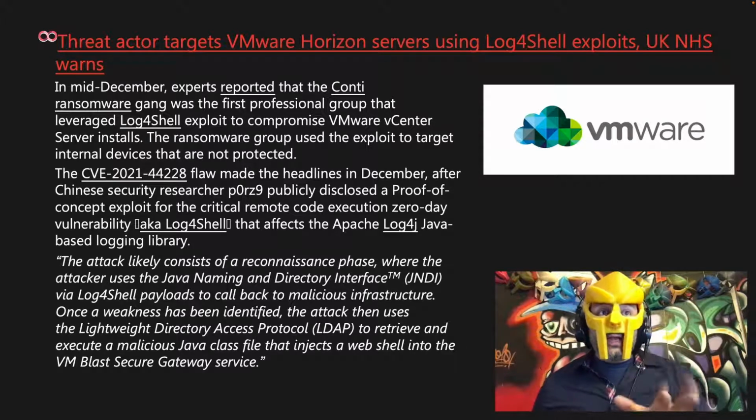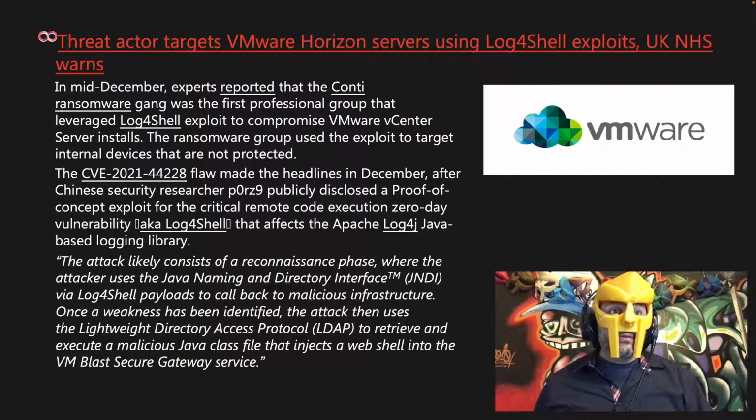The attack likely consists of a reconnaissance phase, where the attacker uses the Java Naming and Directory Interface via Log4Shell payloads to call back to malicious infrastructure. Once a weakness has been identified, the attacker then uses the Lightweight Directory Access Protocol to retrieve and execute a malicious Java class file that injects a web shell into the VMware Blast Secure service.